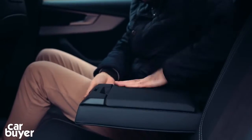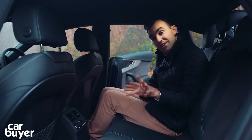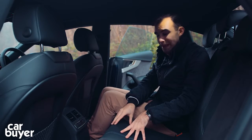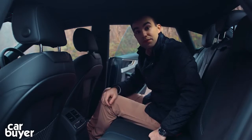We've got an armrest here with a cubby, but it is worth mentioning that this is a strict 4-seater. Even though there is a lap belt here, you're really not going to want to carry a middle seat passenger because there just isn't simply enough room. Look at this big hump in the floor, and they're going to be struggling for shoulder room.